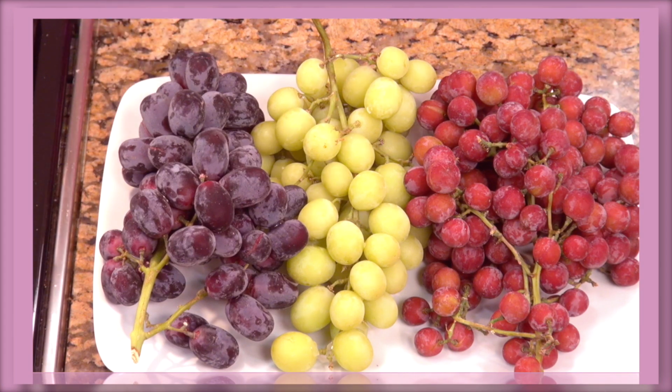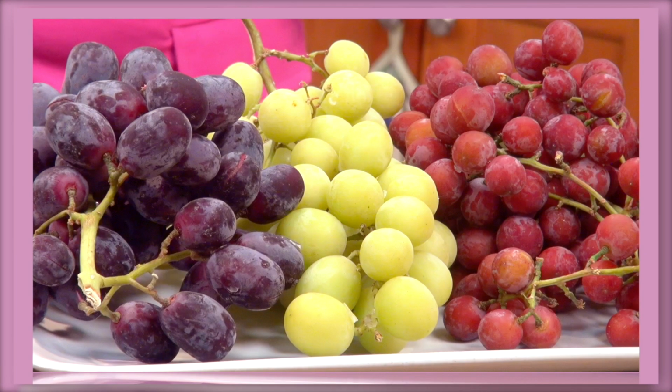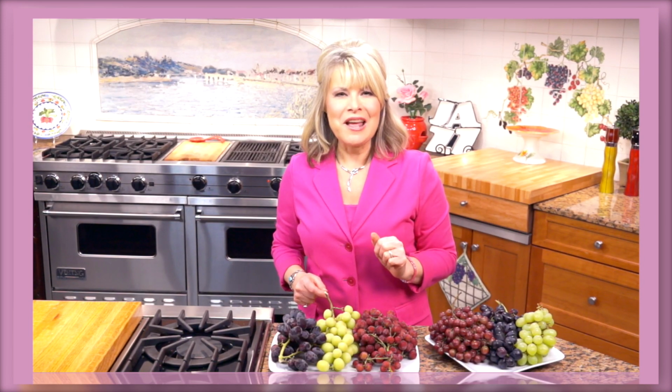Now, it's really elegant, too. There are fancy hotels that serve frozen grapes poolside to cool people off. So in the summertime, anytime you want a sweet treat, try a frozen grape. It's nature's candy.